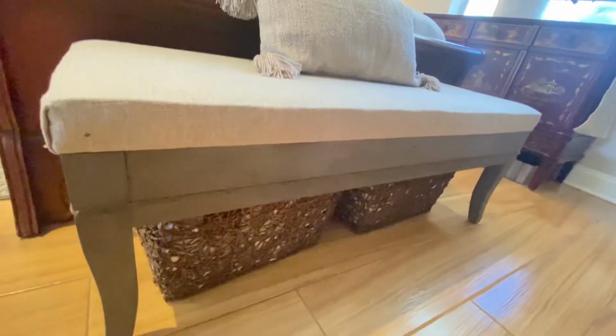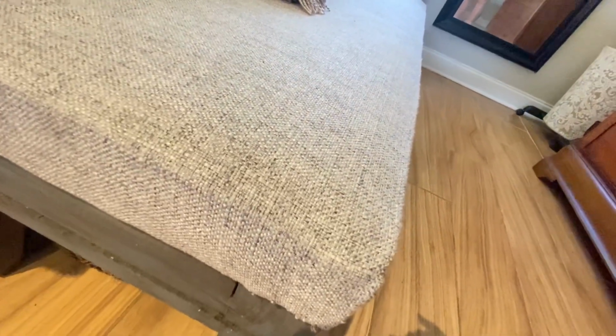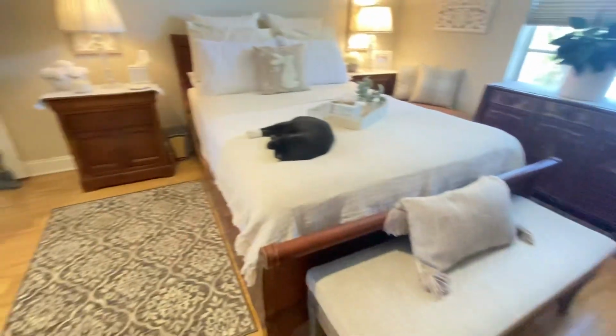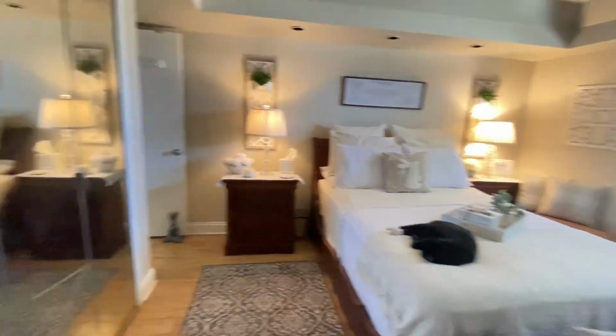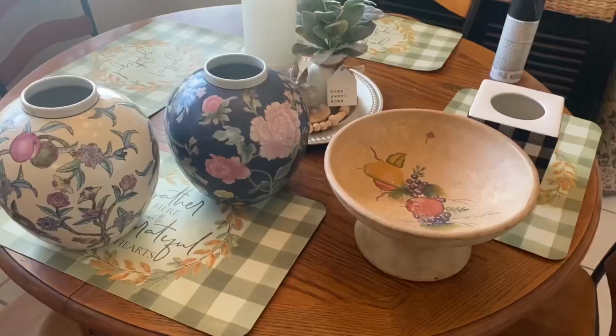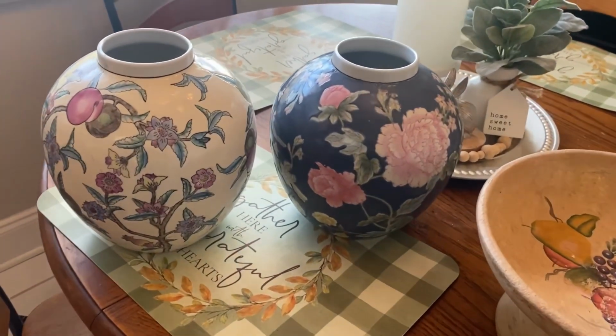I recovered this bench, which I got as a free curbside pickup years ago. It was tan and awful. And I was kind of going for a beachy, driftwood look, but it got a little dark with it, but I still like it. And I recovered the bench itself. So, okay, here's my little DIY.